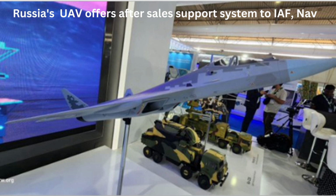Next, Russia's UAC offers unified after-sales support system to Indian Air Force and Navy. The United Aircraft Corporation is offering one-size-fits-all after-sales services for Russian aircraft to the Indian Air Force and the Navy. UAC CEO Yuri Slyusar told reporters at Aero India the after-sales service is one-size-fits-all for the Air Force and Navy. We are offering it at present on the basis of our new solutions. We are communicating with colleagues and making our offers, the corporate executive said.